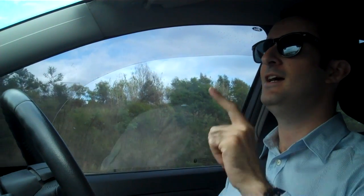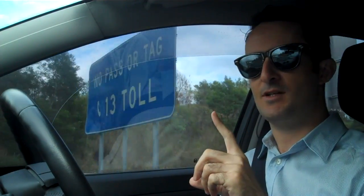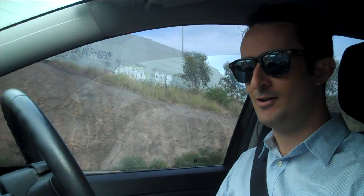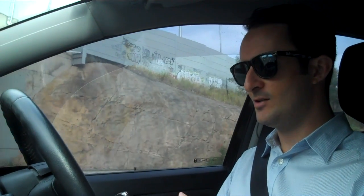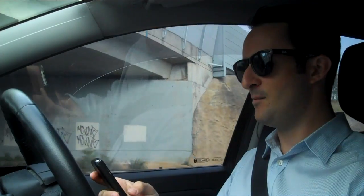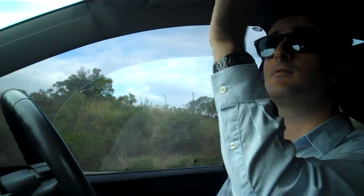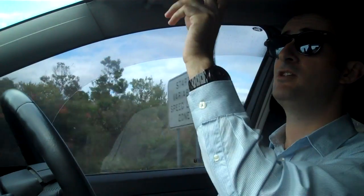But on top of that, it is also an FM transmitter, so I will Bluetooth my song to the Jabra. However, it will then broadcast on an FM frequency, which I will play through my car stereo. Now, hopefully I'm able to get this working for you really easily. I'm just going to hit play on one of my songs here. And it's actually quite loud. I'm just going to adjust the volume a little bit, which is cool, you can do that.